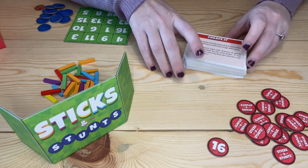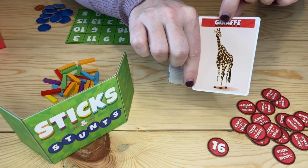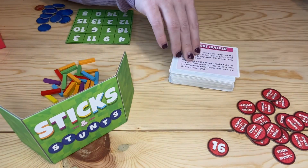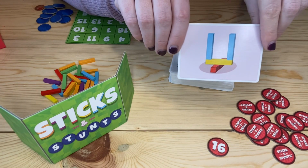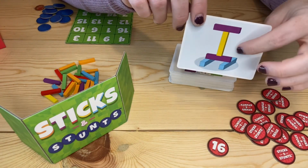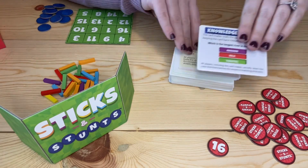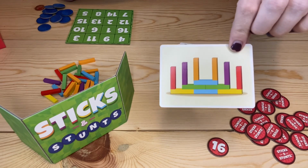There are different categories. So there's Create It, where you try to get the other players to guess an object that you make by using your sticks. There's different kinds of trivia. There's Memory Builder, where everybody gets to look at the build and then we flip it back over and everybody has to remember how to build it. There's Secret Plans, where the card reader has to describe to everybody how to make this without anybody else being able to see the picture. There's Skills Challenge, and last but not least, there's Speed Builder, where you're trying to make a build and be the first person to complete it.